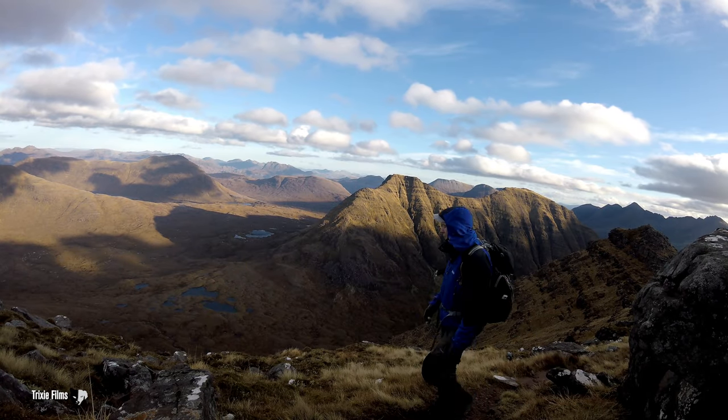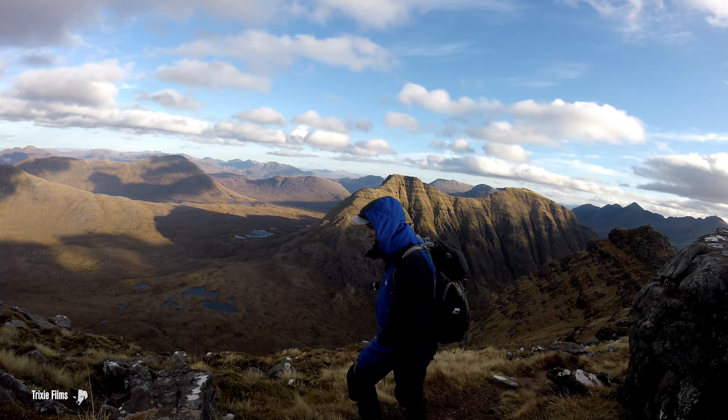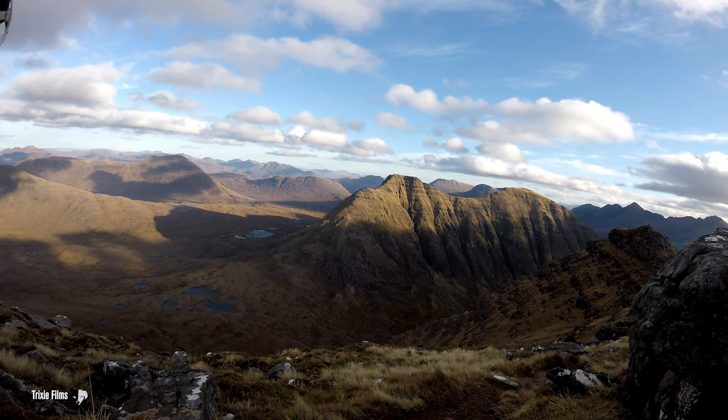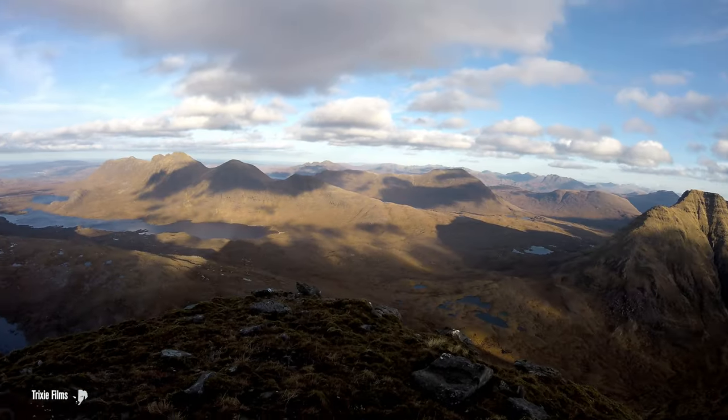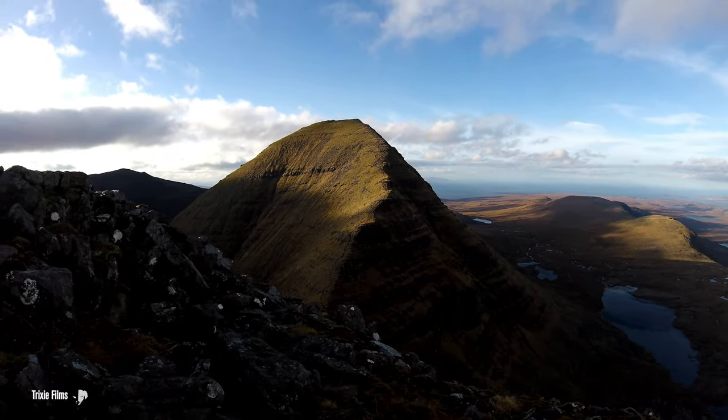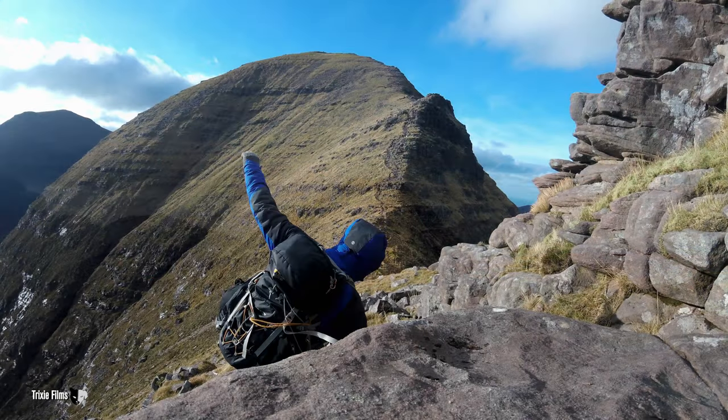Now after sheltering behind a rock for 5 minutes and having a flask of coffee, I got up and set off for Sgurr Mhor. So I'm about halfway around now, it's getting really windy, and as you can see in front, there's a sting in the tail before I get up to the first Munro, Sgurr Mhor.